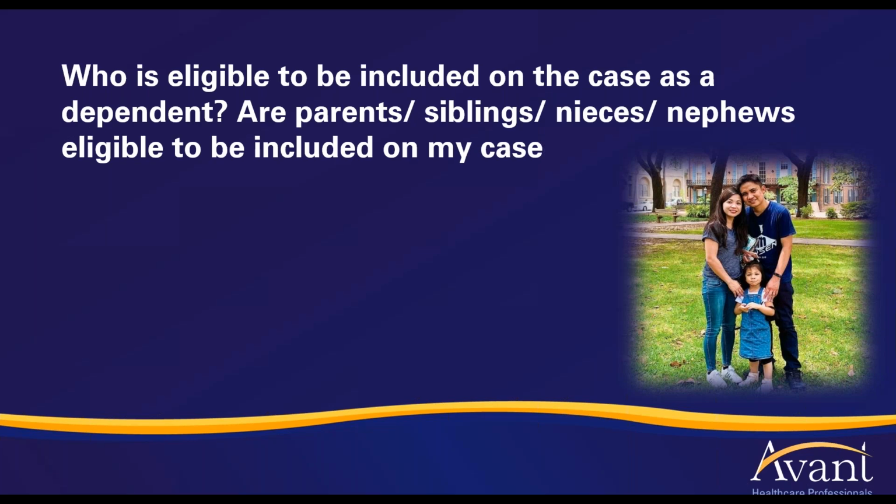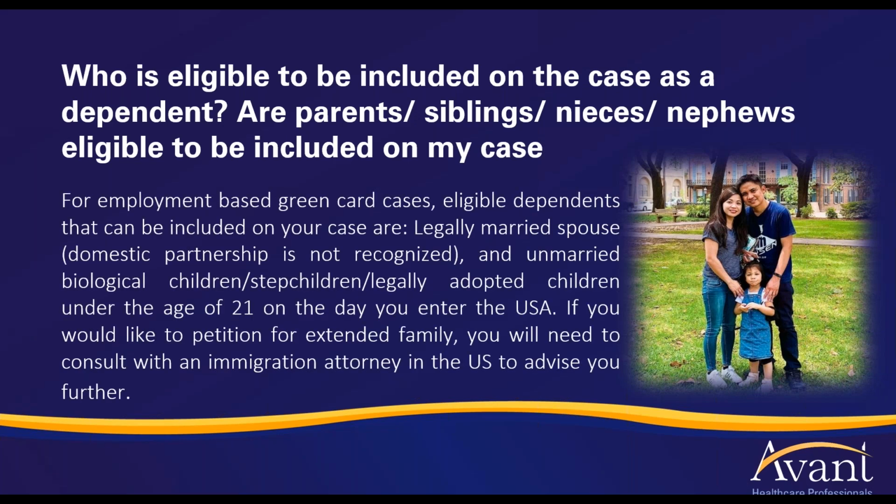So this is a good question. Who is eligible to be included on the green card case as a dependent? Parents, siblings, nieces, nephews, grandma, grandpa, dogs, cats, are they all included? No. But the good news is that if you are legally married, your spouse can come with you. Domestic partnership, unfortunately, is not recognized here in the US. But same-sex marriage, as long as it's legally recognized, is now also included under a dependent petition under the green card. So, a legally married spouse and any unmarried children who will be under the age of 21 when you are ready to enter the US.